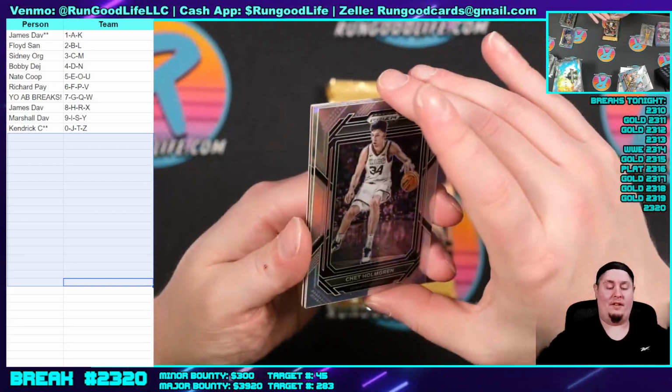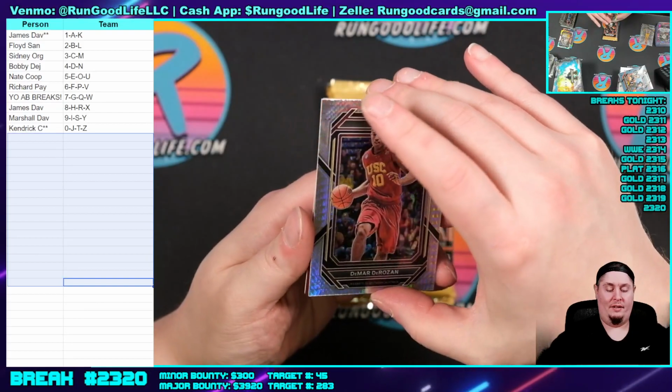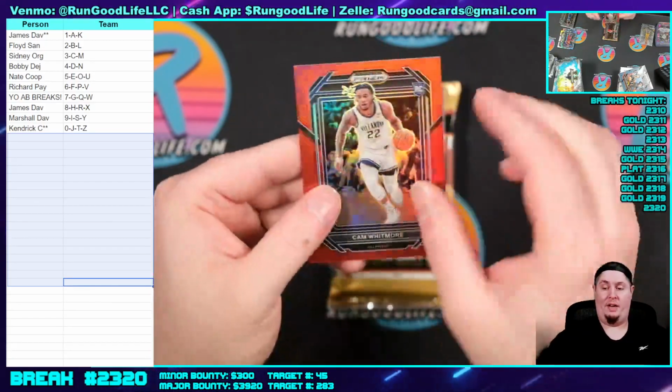Chet Holmgren on the silver. Going to the 6. DeRozan. It's always DeRozan for the 1. Cam Whitmore on the red. Cam Whitmore, 107 of 299.